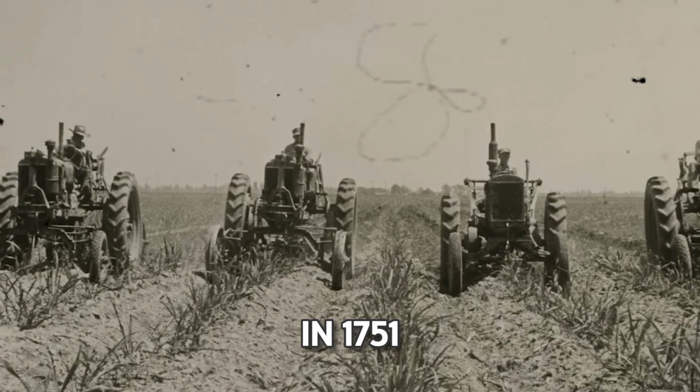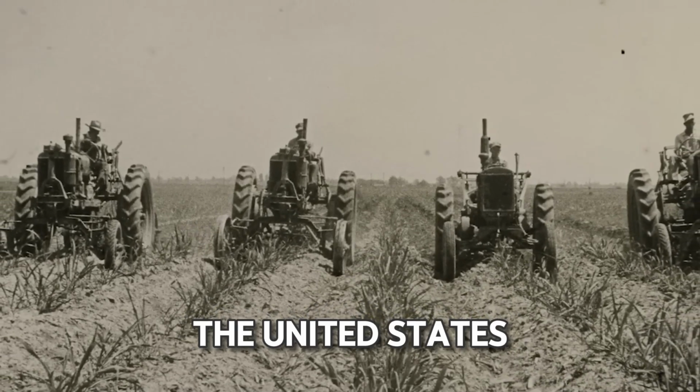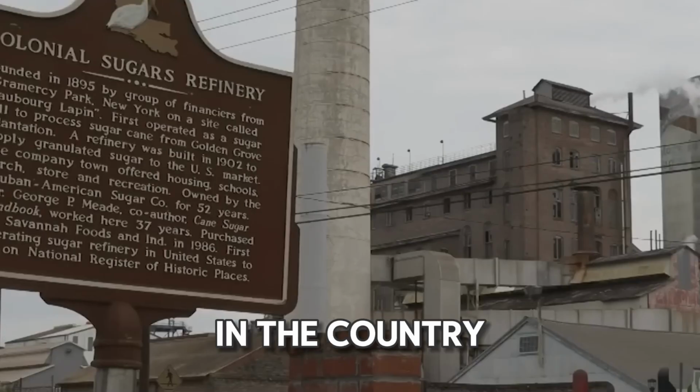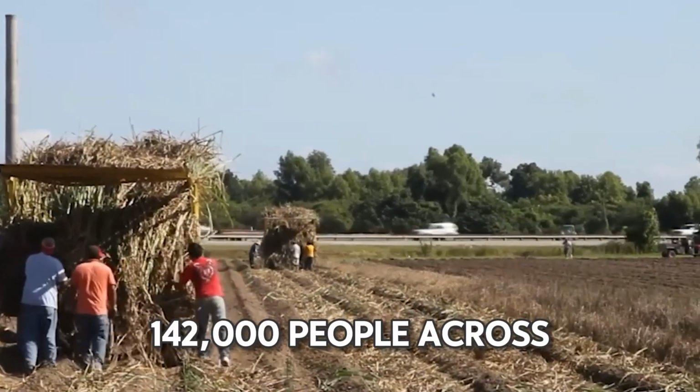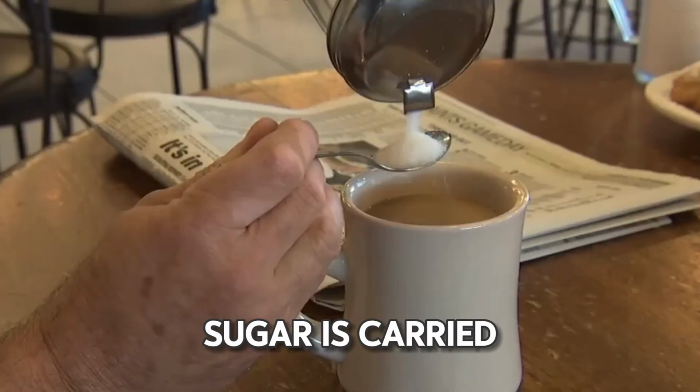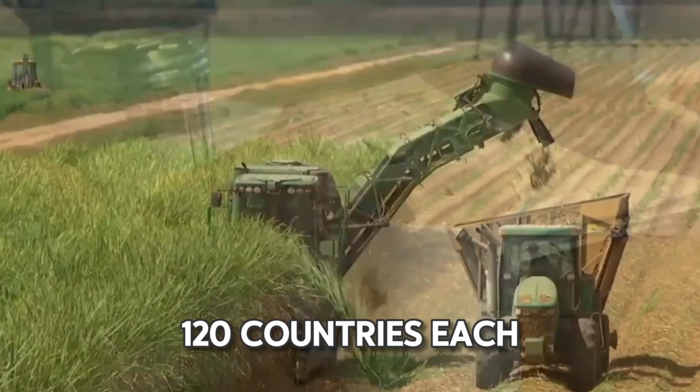In 1751, the first sugar cane plantation in the United States took place in Louisiana, marking the beginning of the sugar business in the country, which presently employs 142,000 people across 22 states. The production of sugar is carried out in around 120 countries.